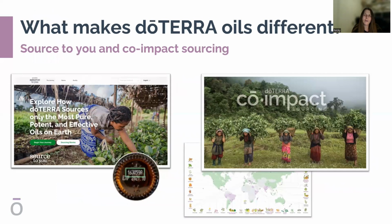So what makes doTERRA different from any other essential oils? We source all over the world. We source where the crop is going to be the strongest. For example, vetiver, the perfume industry, is grown for 6 months. Before doTERRA is grown for 18 months. We also work in what's called doTERRA co-impact sourcing, which is where we work within these countries across the world. It gives jobs to people, and we get good oils at the same time.